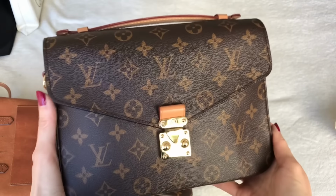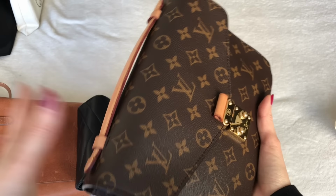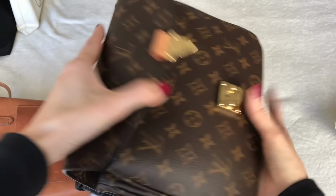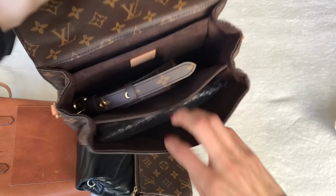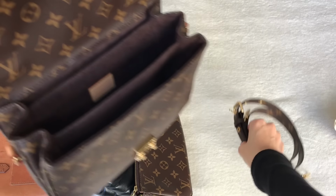The next one, as you can see, is also from Louis Vuitton, and of course, I have to talk about the Pochette Métis. This, I think, is such a great bag for moms, for anyone in particular, moms though, because think about the organization. So this is what it looks like on the inside. Oh, this is the monogram strap I was referring to. You can put it on there.